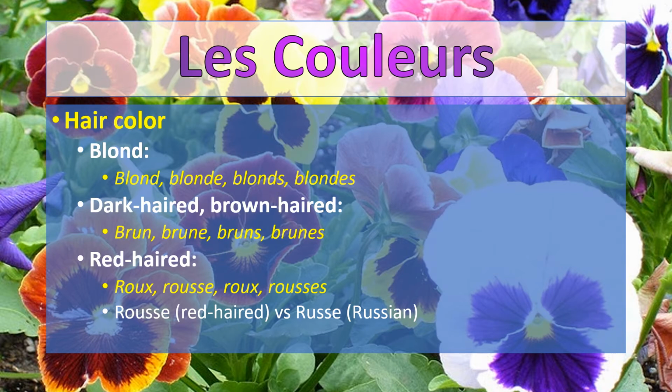The masculine plural form is the same as the masculine singular, R-O-U-X, roux. The feminine plural form is rousses, R-O-U-S-S-E-S. Note that the words for Russian and the feminine form of red-headed sound similar. We said the feminine form of red-headed is rousse. Russian, masculine or feminine, is R-U-S-S-E, pronounced russe. Red-haired has the OO sound coming from the stomach and throat, rousse, versus the pinched U sound in russe coming from the nose, russe. Rousse, red-haired, russe, Russian.